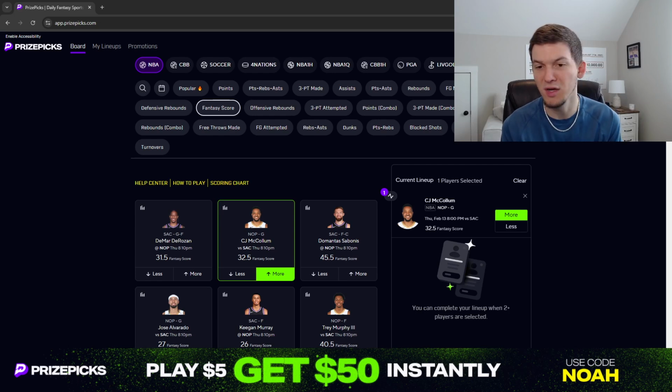But we know we're going to get pretty good minutes from CJ McCollum as long as the game's competitive. The Pelicans are playing at home here. I think that makes it a little bit more likely this game is close. It's an 8-point spread right now. And honestly, that 8-point spread kind of shows me that Zion is not going to play, because I want to say last night it was like a 6-point spread between these two teams. So it's almost like the books are kind of expecting Zion to be out here.